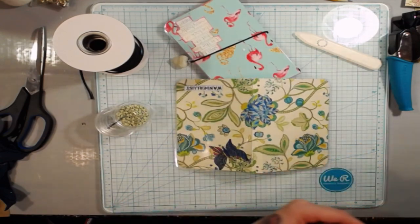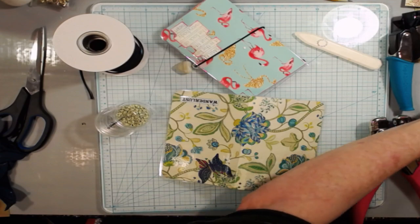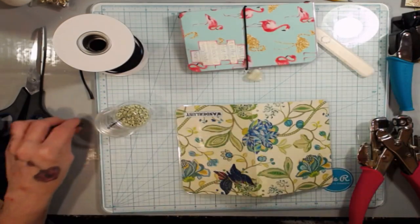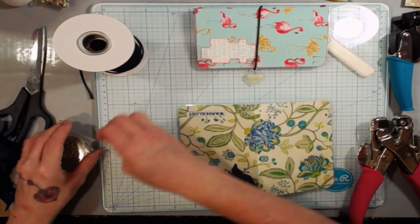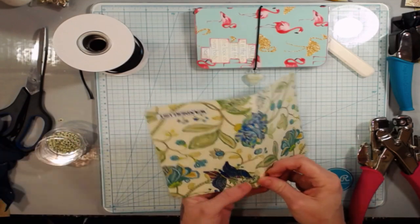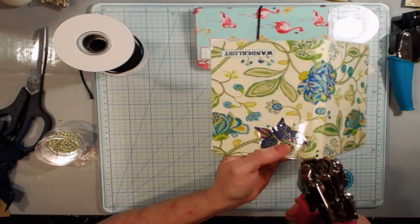Yeah, I just don't feel like these crocodiles... I don't know whether it's the grommets or what. Everybody keeps saying that the We R Memory Keepers grommets are the best. I don't have any of those. I have cheapy ones that I got from eBay or something that I'm not good at. I'm not good at it.